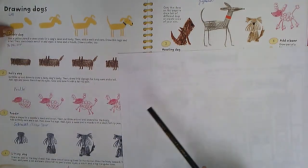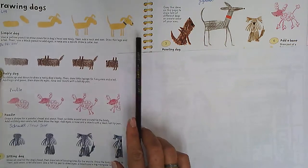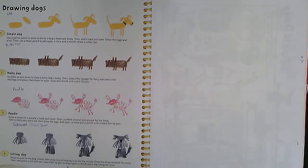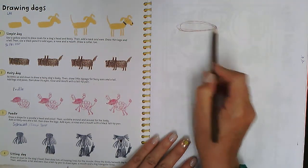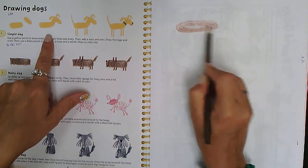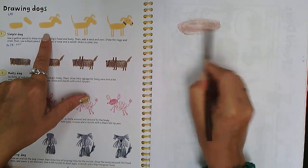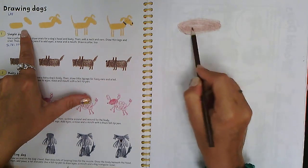This is drawn in yellow, but I am gonna use brown just because I want you to be able to see it better on my white paper. All you do is draw a little oval with me, and even kindergarten can follow along. It's that easy and simple to follow. This is an oval shape. It doesn't have to be perfect, just a little oval shape, okay?